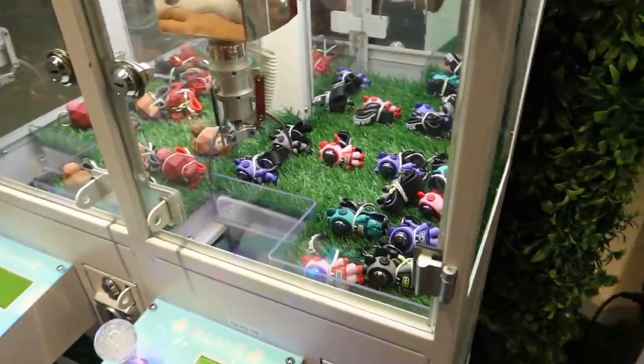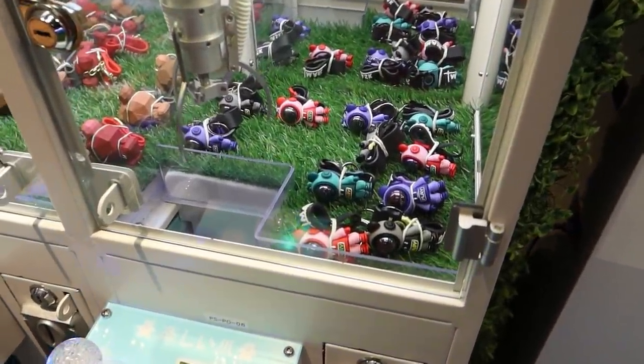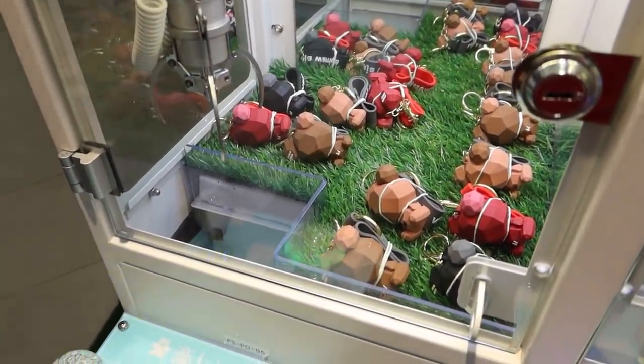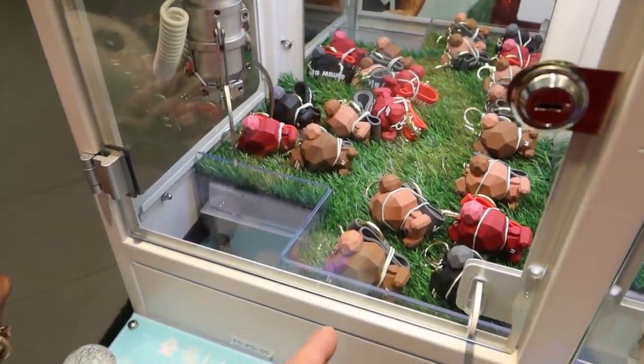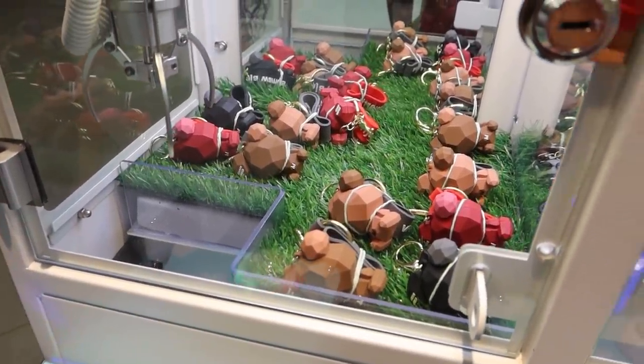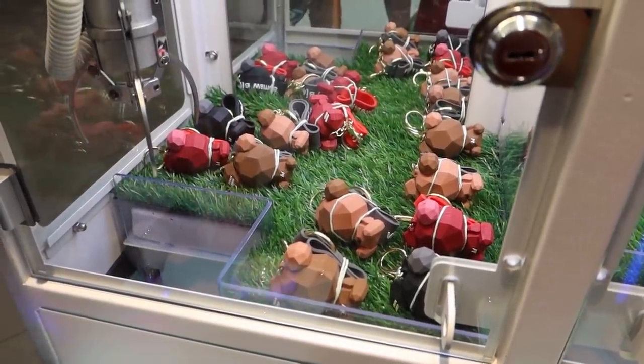Okay, what else do we have? What is this? Is this supposed to be Batman? No, it's not Batman. It's like an astronaut. Oh, these keychains look different. Popular. I don't know what it is though. I've seen it before. What does it say on the ear? It says Diamond!